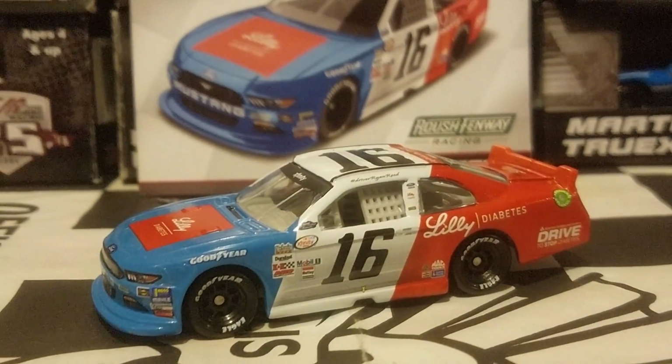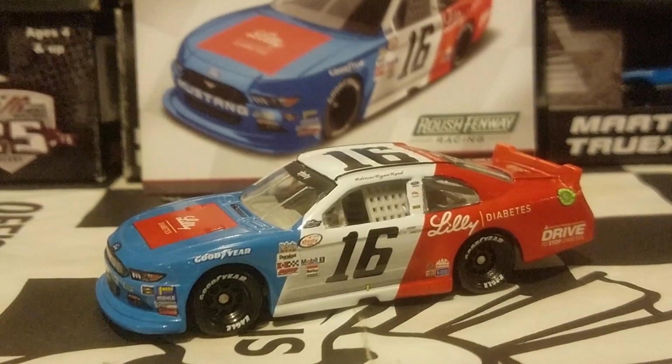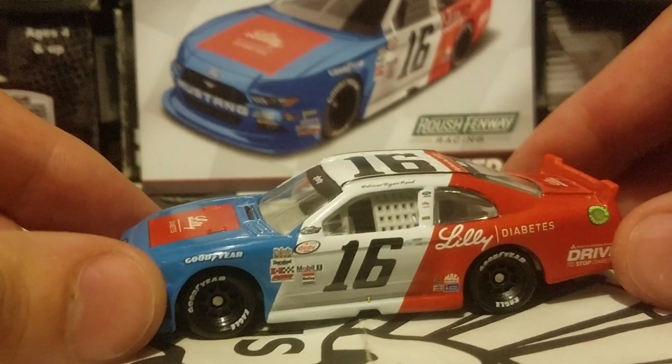But this is Ryan Reed's number 16 Lilly Diabetes car. This is the first time we have a Ryan Reed car produced in the NASCAR Authentics Wave, and it might be the only time as well, because Ryan Reed, you know, besides winning the Xfinity Daytona race two times now, 2015 and this year, if I'm not mistaken. Excuse me right there. Couldn't breathe right there. But really nice right there. We got the Xfinity diecast produced.